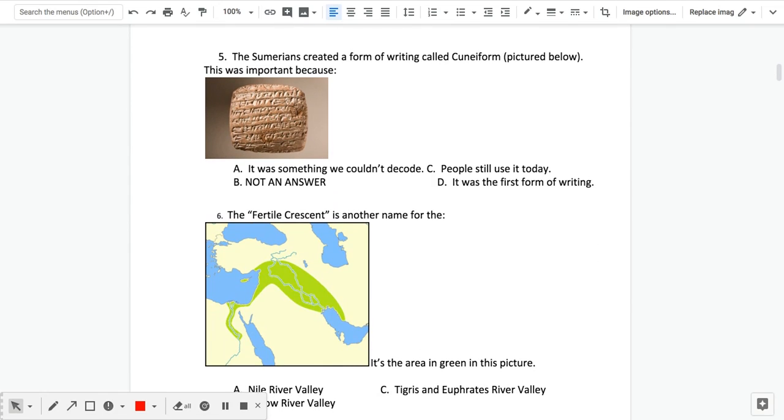Number 5. The Sumerians created a form of writing called cuneiform, pictured below. Why was this important? What did they do? What was really notable about this form of writing? A, it was something we couldn't decode. B, if you see this, not an answer, that means do not put B down. It's a wrong answer, so that'd be silly. Don't put it down. C, people still use it today. Or D, it was the first form of writing.